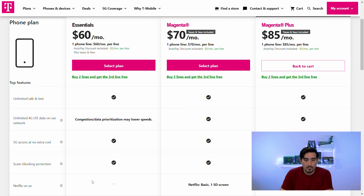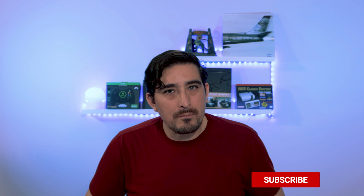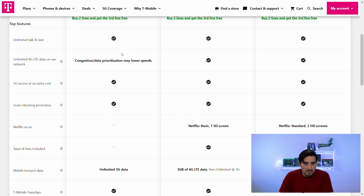So you have unlimited talk and text across the board, unlimited 4G LTE data on their network, and unlimited is across the board technically. If you have the cheaper one, though, it tells you congestion data prioritization may lower your speeds, which means that the other people on the $70 and the $85 plans will have priority over you, meaning that they will slow down your connection. So if you are trying to do something on your phone, it may take you forever to do it because the other people on the other plans are using the network at that time, which really, really sucks because you're still paying this company, and they shouldn't punish you for trying to save some money. Then we have here 5G access at no extra cost.